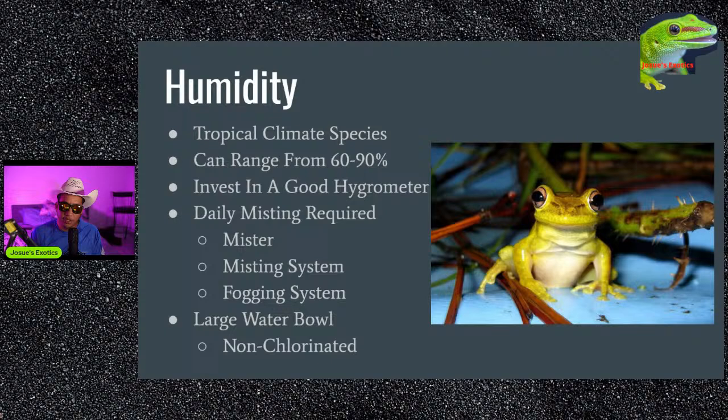since, like I said, frogs have a semi-permeable skin. These guys can transfer chemicals really easily, so you want to make sure that you don't have any of the fluorides and bad things that's in the water, and chlorine, obviously, that's not good for your actual animal.